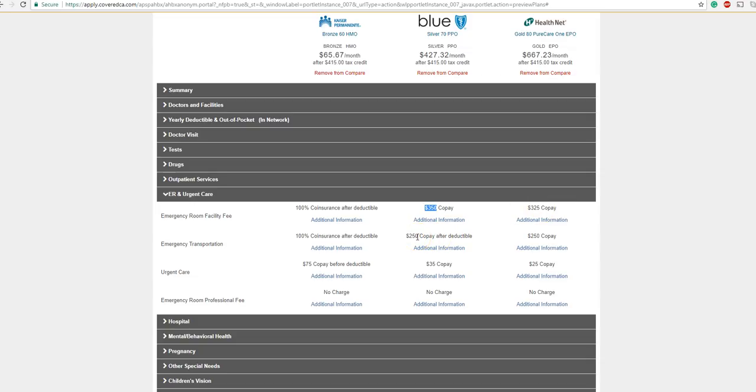Transportation. For emergency transportation, if you call the ambulance or have to use the ambulance, you will be paying the deductible, and then you'll pay a $250 copay as well. So don't confuse the emergency transportation with the emergency room facility fee. Those are two separate fees.